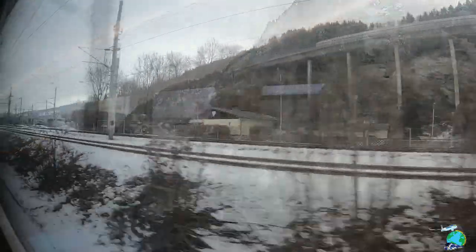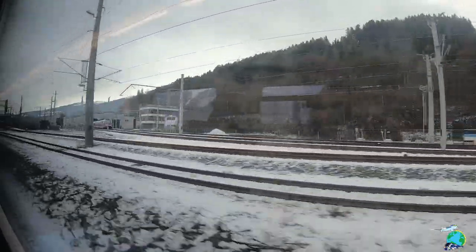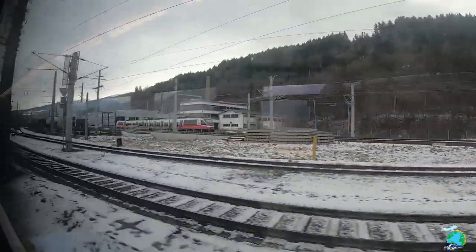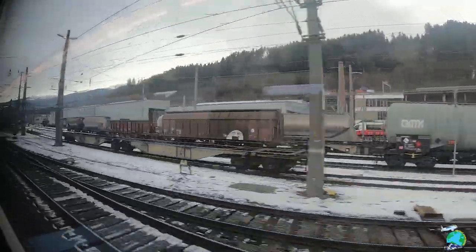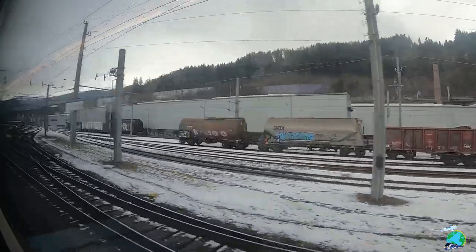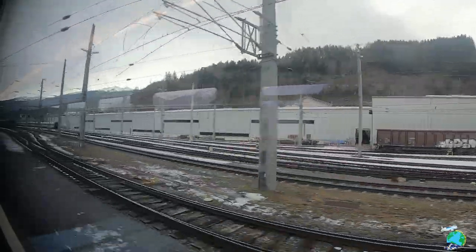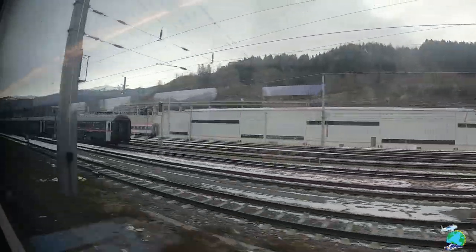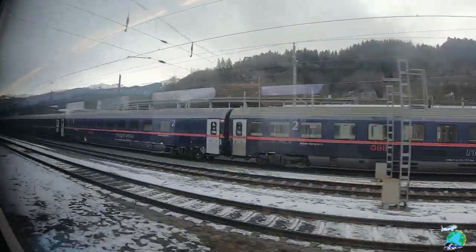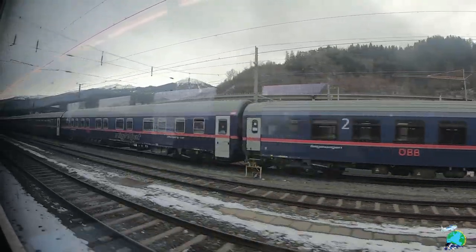We are right now back down in the Inn Valley and on the final stretch into Innsbruck main station. This is the time where I want to sum up the experience that I had today on the SBB EuroCity train from Zurich main station to Innsbruck. First of all, riding a Swiss train is always comfortable, and it's a stunning service that the SBB is putting into those trains.